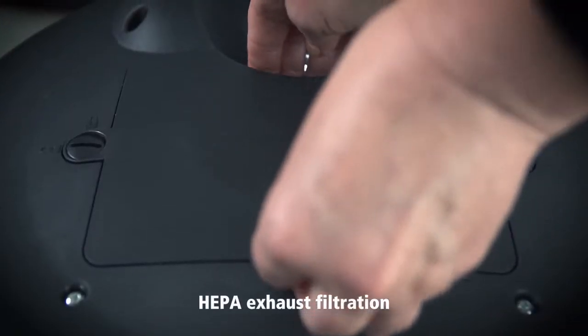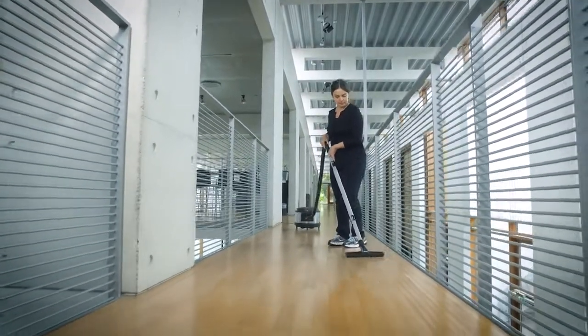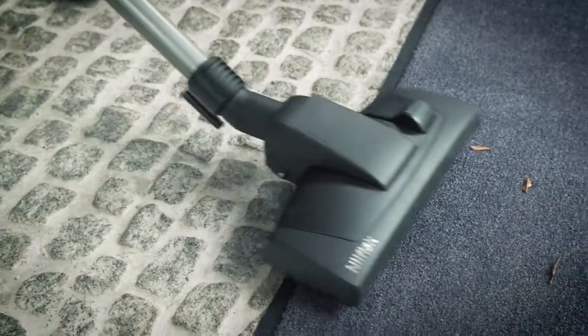VP930 comes with a fine HEPA exhaust filtration that ensures while dirt comes in, cleaner air is expelled out in the surroundings, leaving you with a cleaner environment.